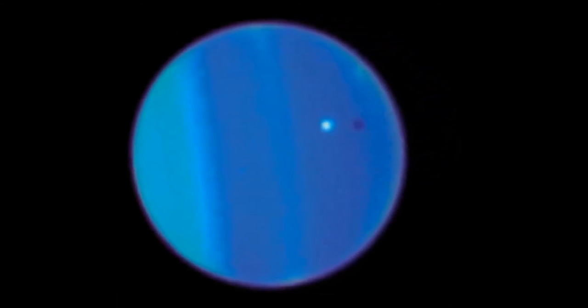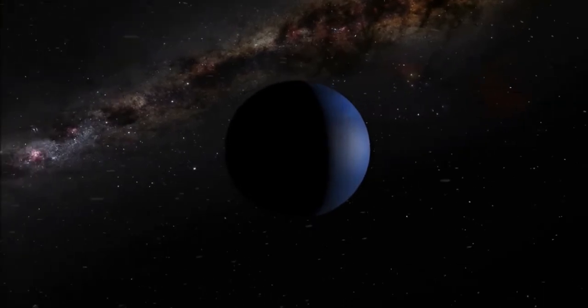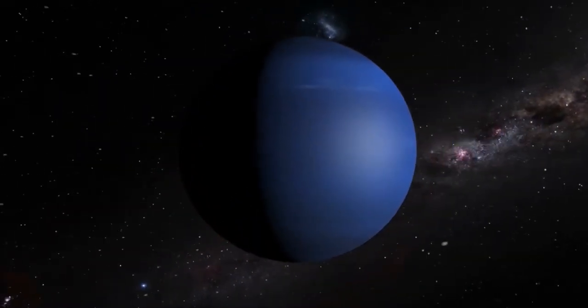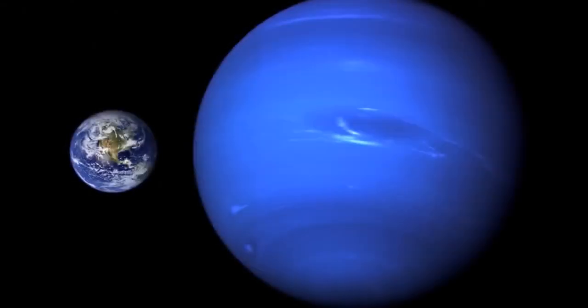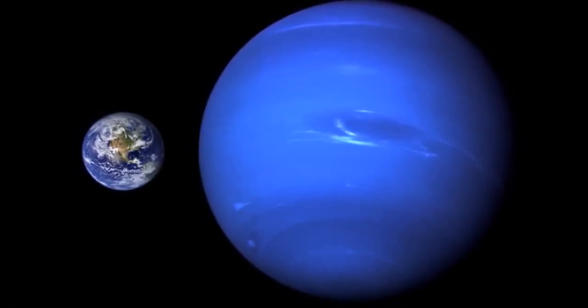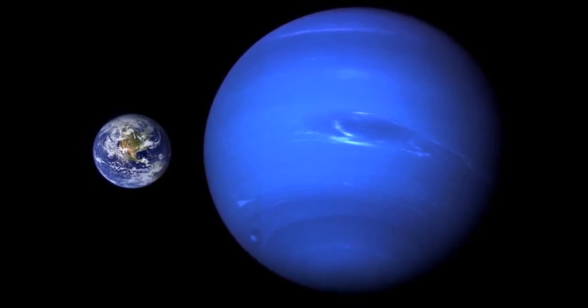Very similar to Uranus is Neptune, the 8th planet from the Sun. Neptune is another gas giant, and like Uranus, it has methane in its atmosphere, so it looks blue. Neptune is a darker blue than Uranus, and scientists aren't sure why. Neptune has 5 rings and 14 moons that we know about.